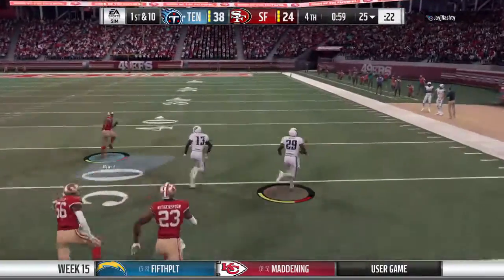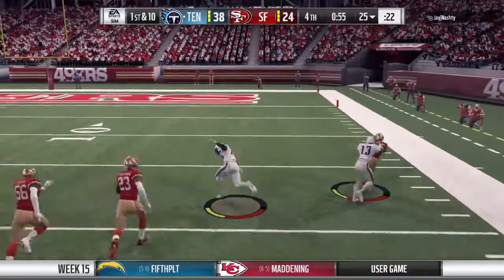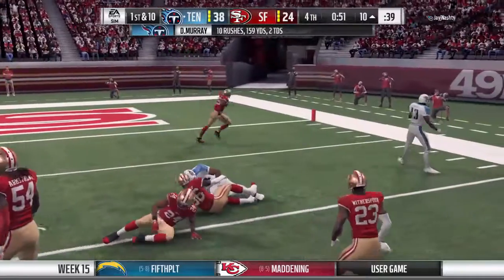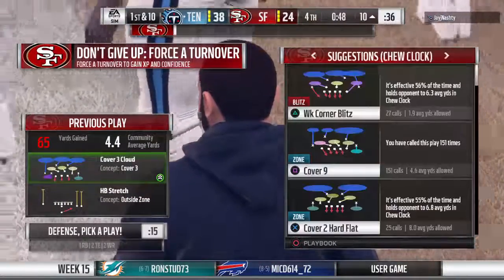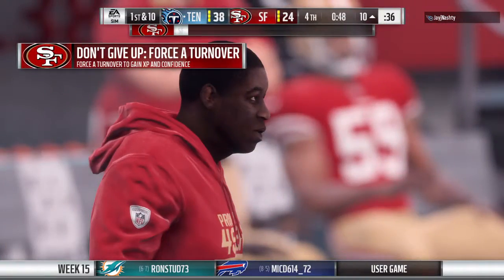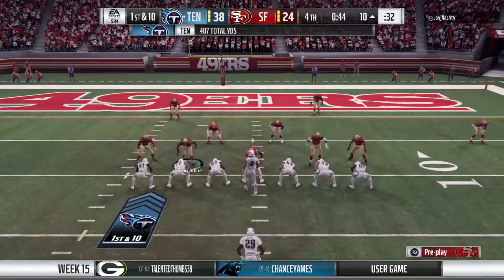He finds an opening past the 40. And he'll cut it to the right sideline, and all the way down to the 10-yard line. A big run that time by Murray. 65 yards on the ground. So the run gets them the first, and now they operate with a fresh set of downs.